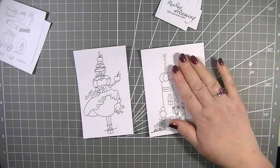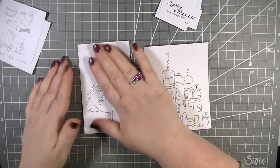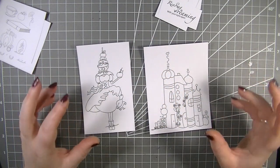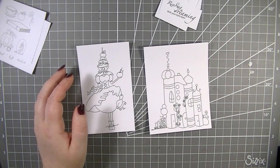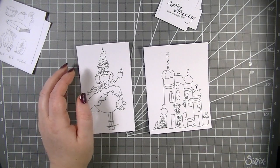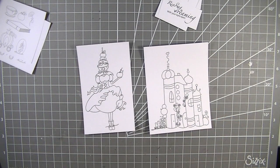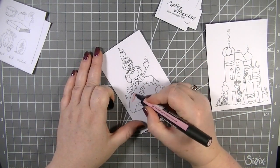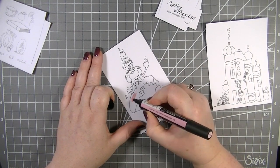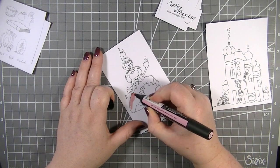So I'm wanting to colour these in. Because I'm wanting this to be quick and easy, I think I'm going to just do bold colours, so I'm not going to do any blending or shading, or, well, I might do a little, we'll see how I feel. I'm not going to do your usual colours either, so I'm going to go with this baby pink for her dress. So let's just colour this in.